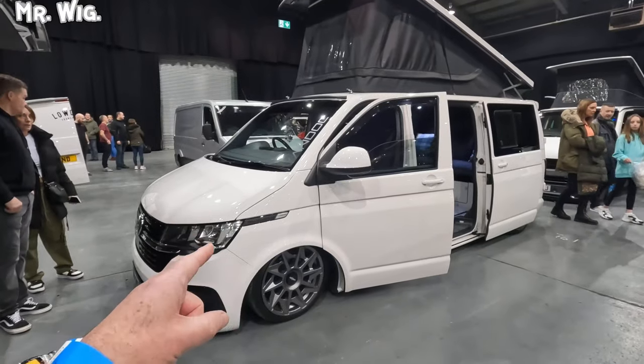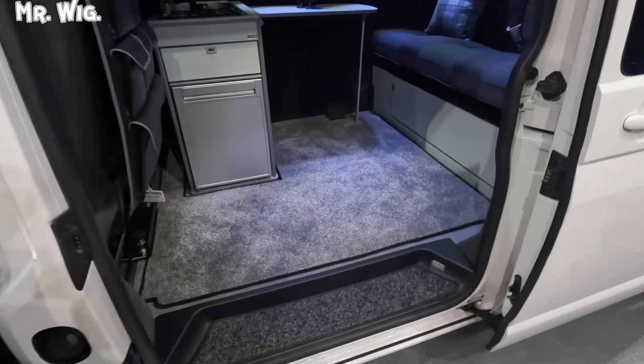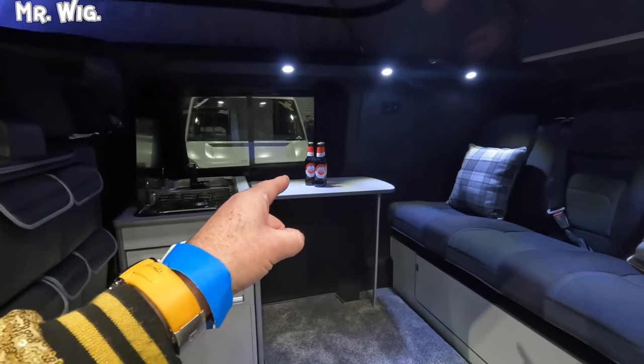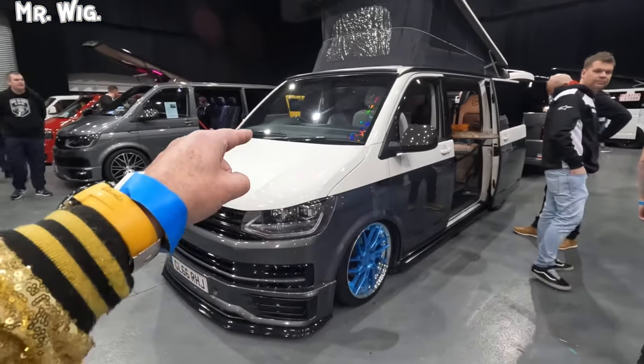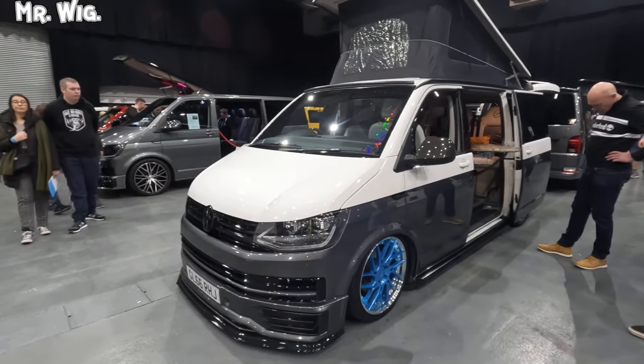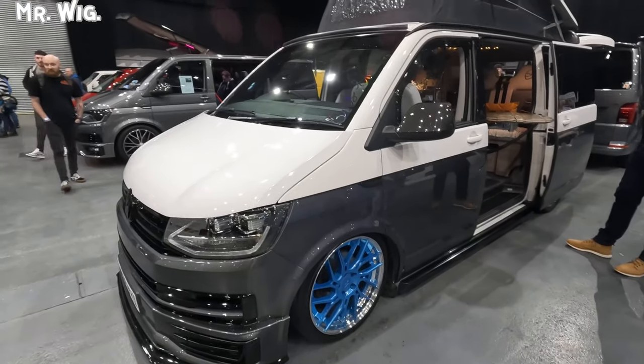A brand new one on air ride. Are you kidding me? Two steps, why? It's so low. Oh, you left three beers. I wonder if one is for me. Gray and white. I reckon they did run out of paint, you know. I reckon that's what happened, and that's why he's got two colors. 19-inch wheels, that is beautiful.